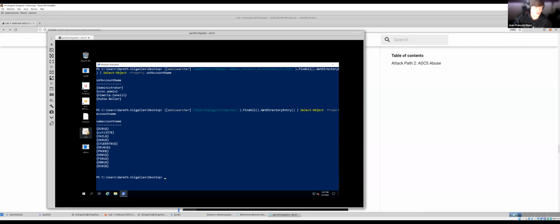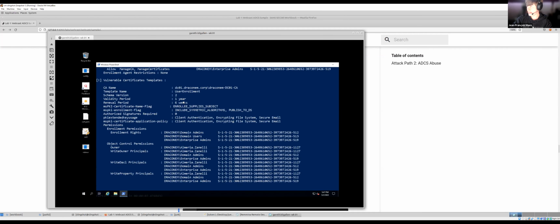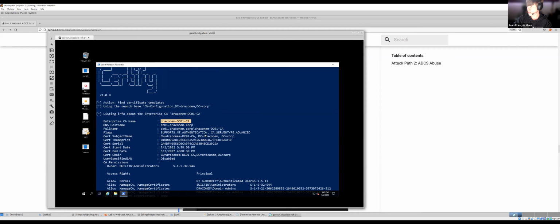So if we use Certify with the find parameter and the vulnerable, we are actually going to query the Active Directory certificate services in this environment, and we are going to filter out the vulnerable certificates. So here it did its thing. It found that there is indeed a certificate authority in this environment. In this case, it's called Draconium DC01 CA. So this is an indication that the certificate authority is probably being hosted on a domain controller.